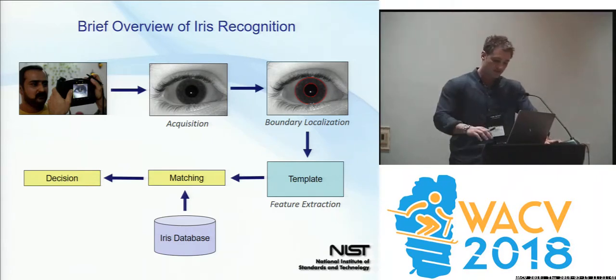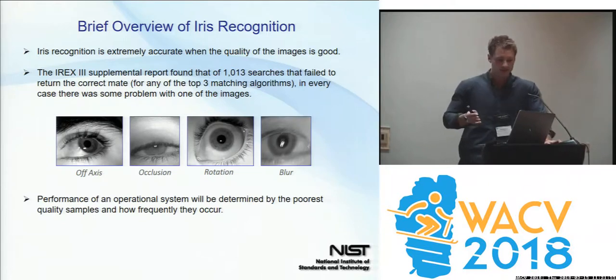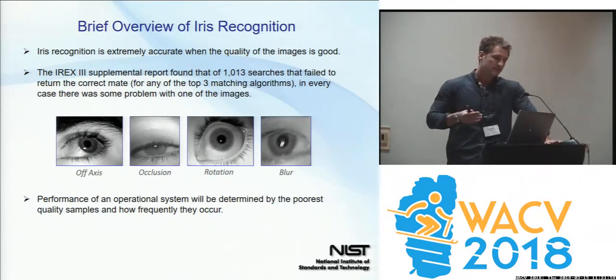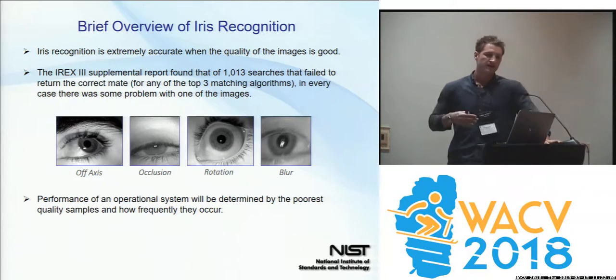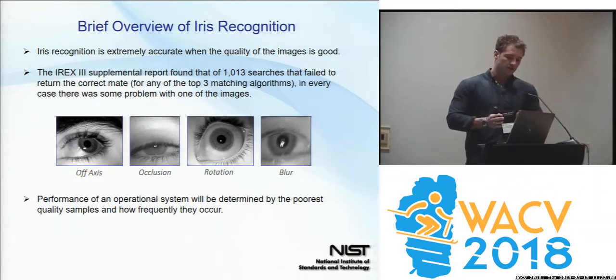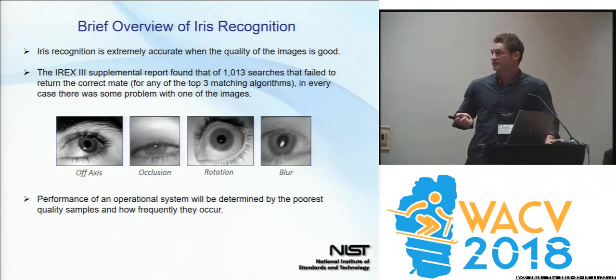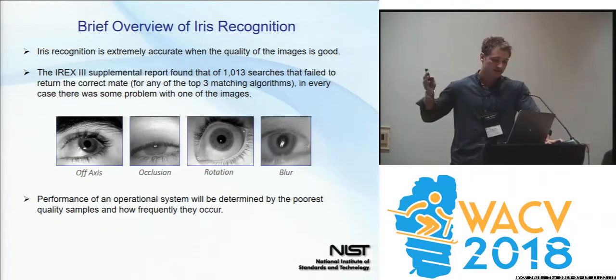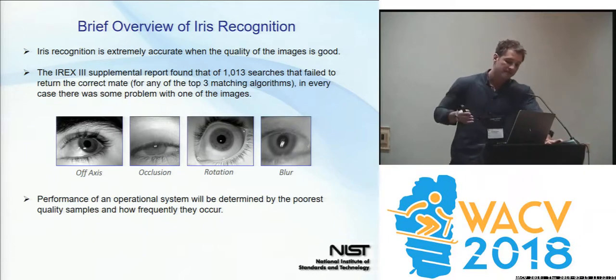One other thing I wanted to point out is iris recognition is extremely accurate as long as the quality of the samples is good. We see a lot of reports that say accuracy is 0.9999 this and 0.00001 that, but that's with samples acquired in a highly controlled environment in a laboratory setting. But operationally, we often do see samples like this where you've got severe amounts of off-axis gaze, or a heavy amount of eyelid occlusion, or a high amount of motion blur. These kinds of things may only happen a handful of times every 1,000 acquisitions, but it's those handful of cases that end up dominating error rates. Because we've done tests with the most accurate matchers, and we found that identification failures are almost always caused by stuff like this.